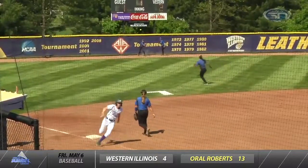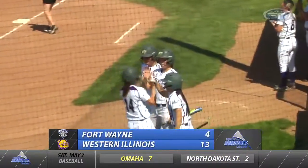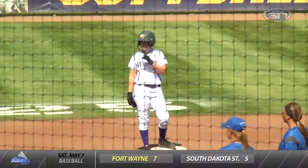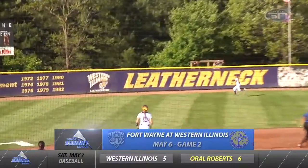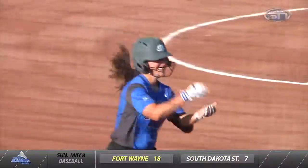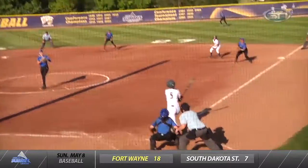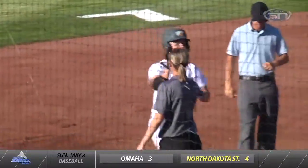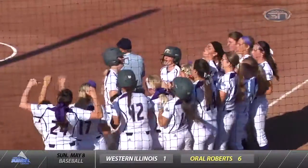Haley Dua with a bases-loaded double, and Western rides that to a win in game 1. 13-4 is the final in the first game. Game 2, first inning. Jessica Murray with a 3-run blast for Fort Wayne, and the Dons get out to an early lead. But here is Haley Dua again for Western Illinois. Her 2nd dinger of the season, and the Leathernecks get 4 runs in the bottom of the first to take a 4-3 lead.